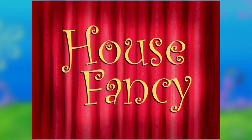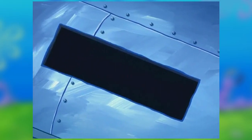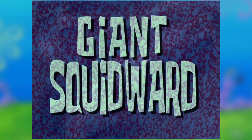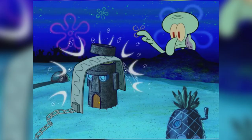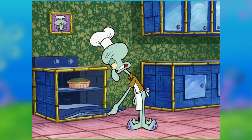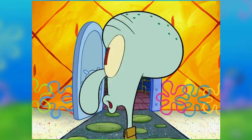In episode 197, House Fancy, the house was destroyed as a result of a vacuum cleaner exploding after it was overloaded. In episode 209, Giant Squidward, the house was used as bait for Squidward when he was giant. In episode 226, Squid's Visit, Squidward left a casserole in the oven while he was at SpongeBob's house, causing his house to catch on fire.